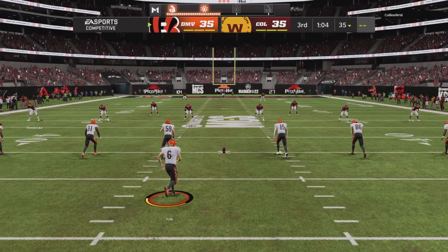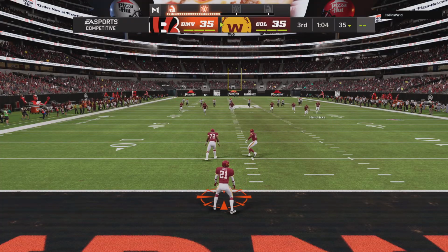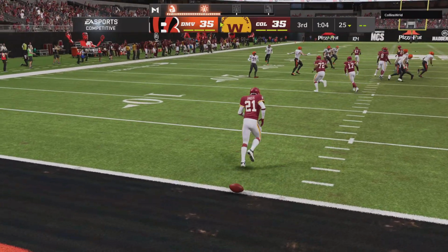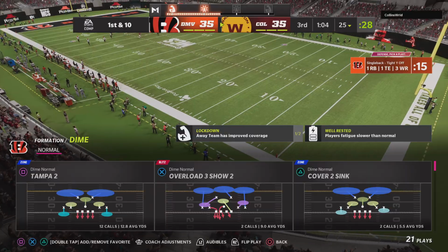So we're right back where we started. All even as the kick's away. And it'll come out to the 25 as he will not attempt to return.